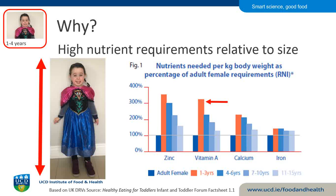So on the right hand side, this is just taken from some UK data, and it's comparing a preschool child in the red to an older child and to an adult female in this dark blue.